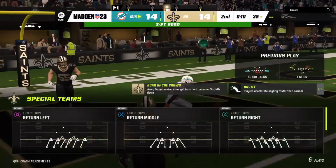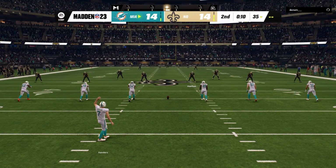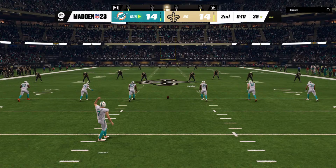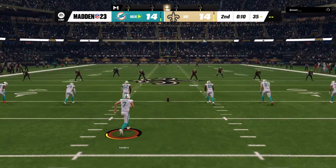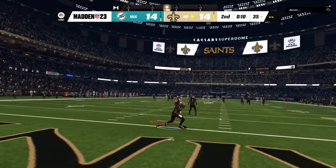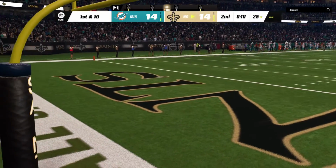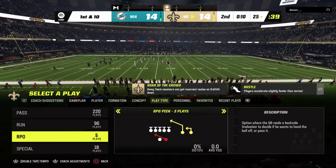Goes right side. And he's got it. So they went ahead and went for 2 to tie the game, and it works out. This one tied at 14 now as he sends this one away. And they will not get a chance to return this one. It's through the back of the end zone for a touchback.